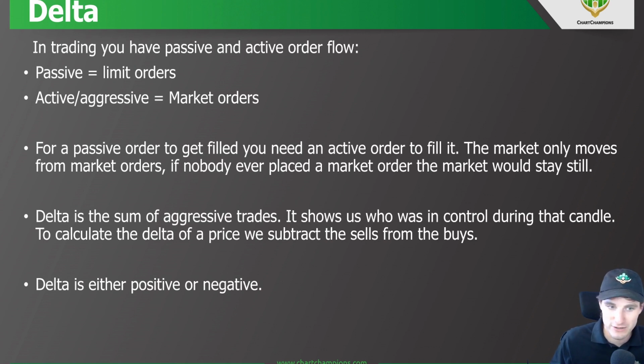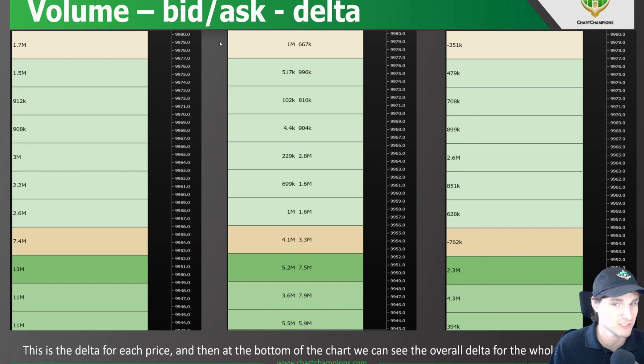So obviously you don't need to be trading off the time frame candles, but that's how you work it. That's what it is. And delta is either positive or negative. So really simply, if we come on to this next slide, this is again Exo Charts. You don't need to have Exo Charts, you can use your own software, but this is your footprint chart.